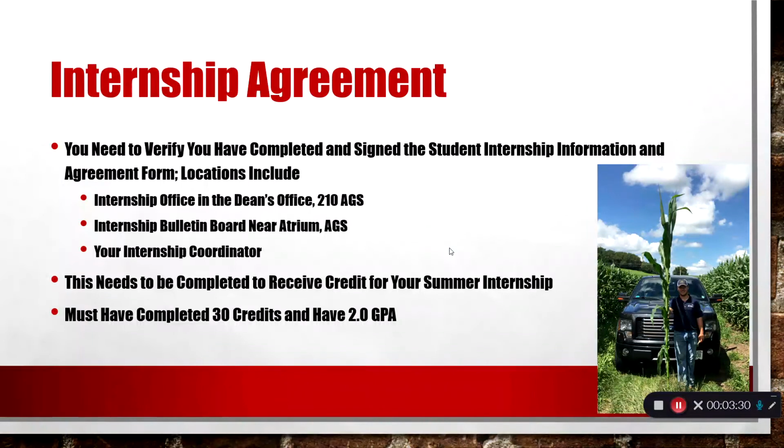Also, it does ask you for your credits, and Jolene will also look up your GPA. That's just to ensure that you have at least 30 credits and a GPA of 2.0 or higher. We don't like sending freshmen on internships. You do need a base of foundation knowledge to be receptive to on-the-job training. And if you don't have that, it's frustrating to you as you go there unprepared, and it is very irritating to the supervisor who was expecting to have a worker hit the ground running, and they're having to train them in the very basics.